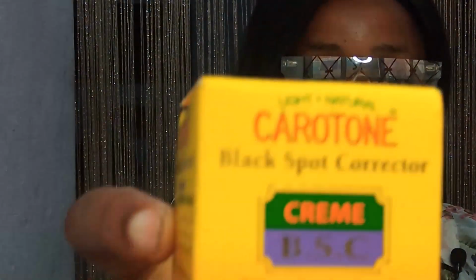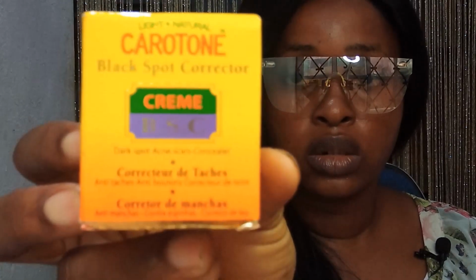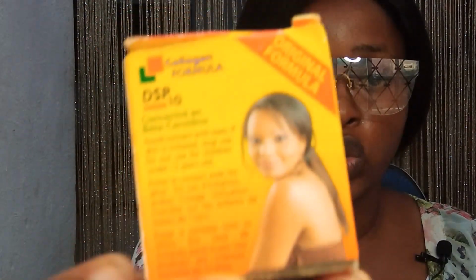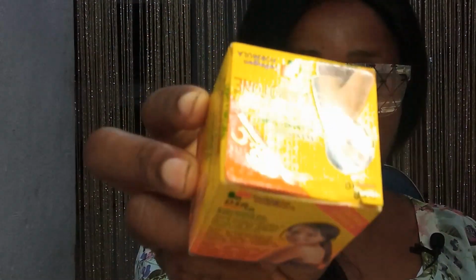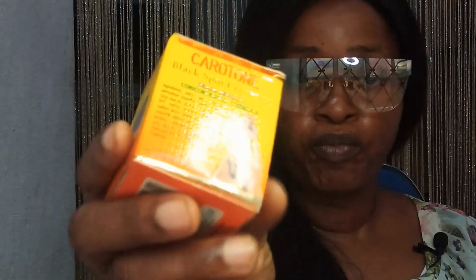Today I'll be talking about Carotone. This is the Carotone BSC. This is the face cream of Carotone. I don't have the lotion or the cream presently, so this is how it looks. This is how the face cream and the lotion too looks like.